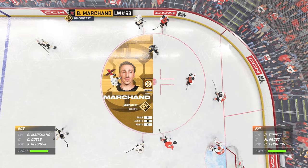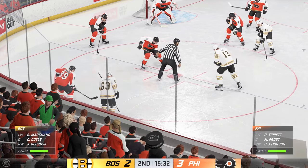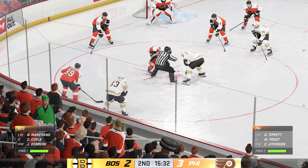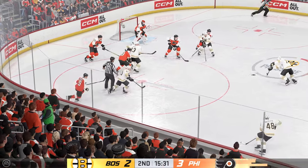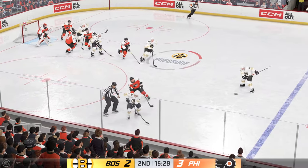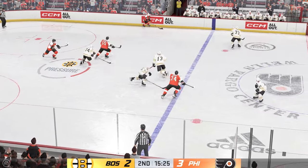Marchand's aware that he needs to step up for his team, guys. His zone ability is one part of his game that could help his team close this gap. The Bruins will start off on the attack after winning the draw. Too much congestion blocks the shot.